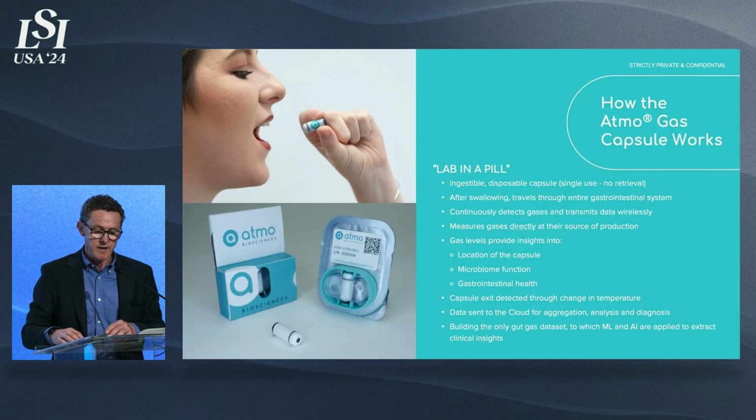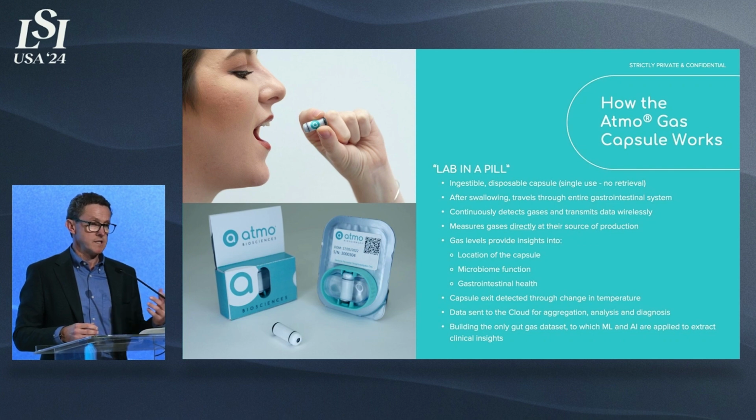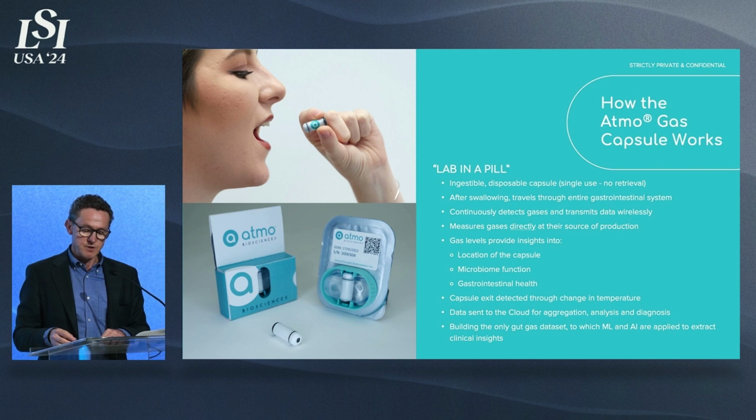So how does it work? Well, you'll be relieved to know that it is a single-use consumable device. You do not retrieve it. After swallowing, it travels through the GI system. It's continuously monitoring gases and transmitting the data wirelessly to a small receiver. It's measuring the gases directly at the source of production. This is important because it's otherwise not possible. And these gases provide insight into the location of the capsule as well as GI health and microbiome function.